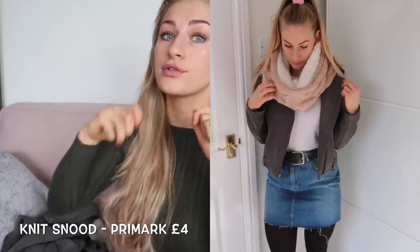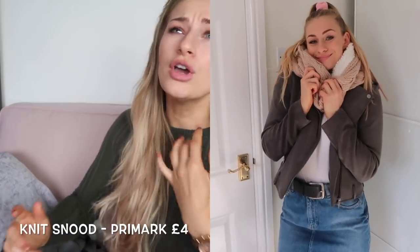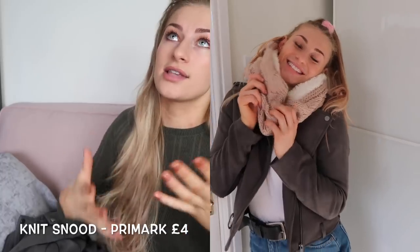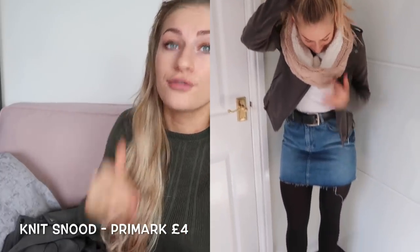If I'm wearing a short jacket, I do tend to wear a snood or a shorter wrap scarf rather than wearing it long, just because I feel like a long scarf ends up covering the jacket and taking away from the jacket.